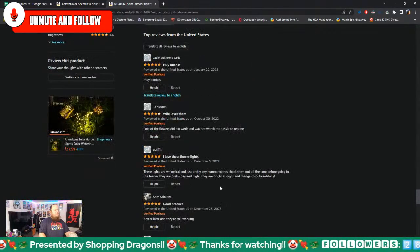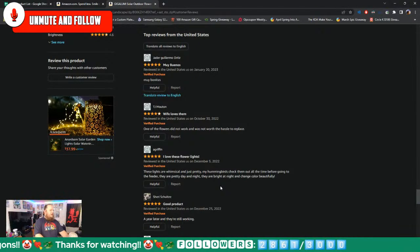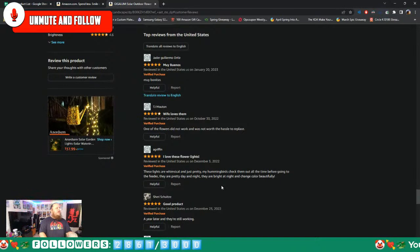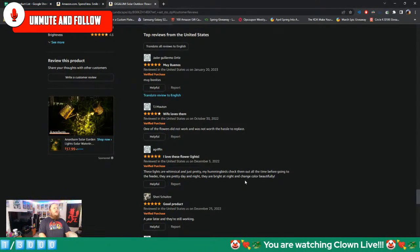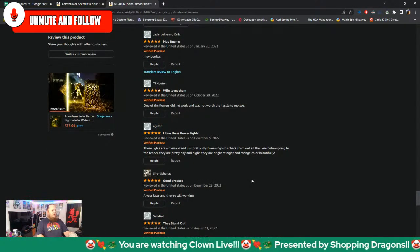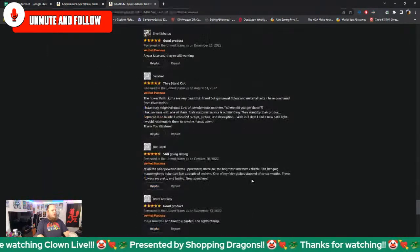Wife loves them. I love these flower lights. These lights are whimsical and just pretty. My hummingbirds check them out all the time before going to the feeder. They are pretty day and night. They are bright at night and charge and change color beautifully. So they do change the color. Very, very nice. Good product. They stand out. Still going strong.